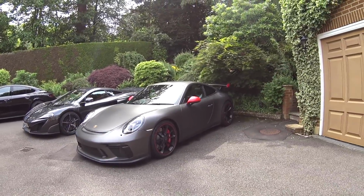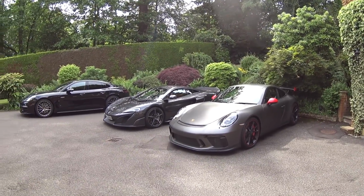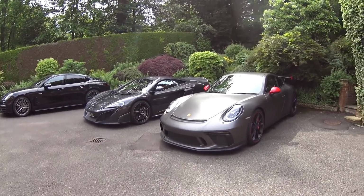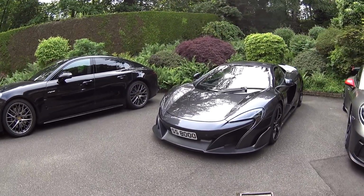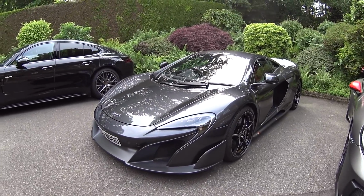My answer to that is, although not a huge difference in the sophistication on the road between the GT3 and the GT3 RS, the GT3 is the slightly more cosseting of the 2, and it is considerably more cosseting at speed than the McLaren. So the McLaren, to an extent, is my race car.